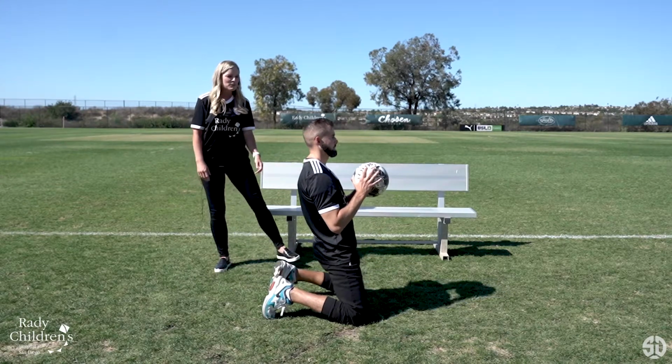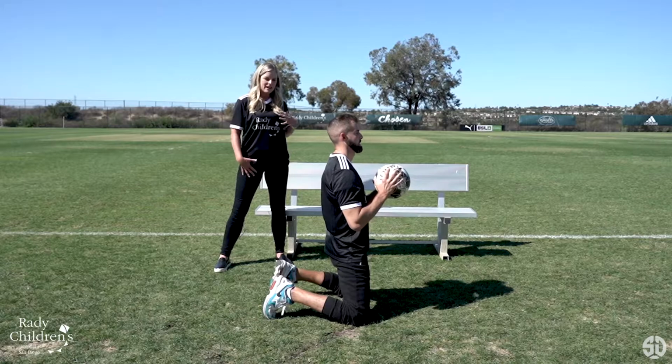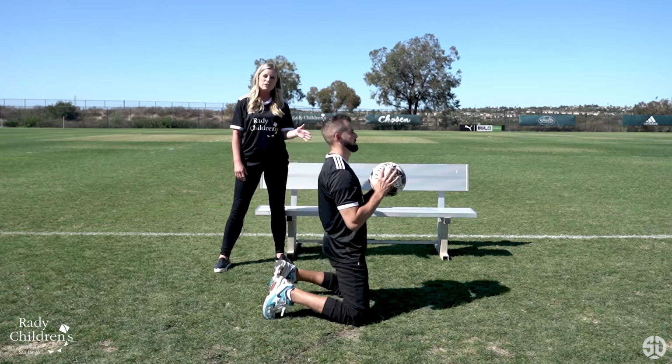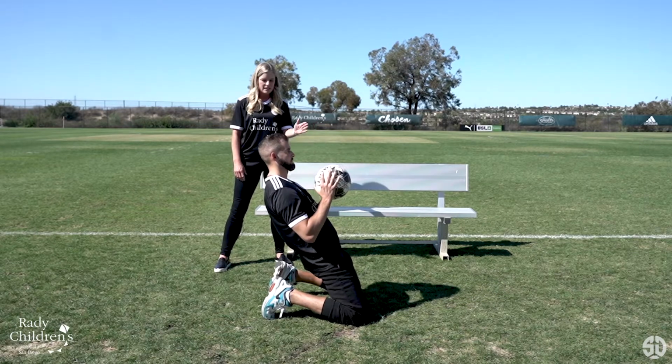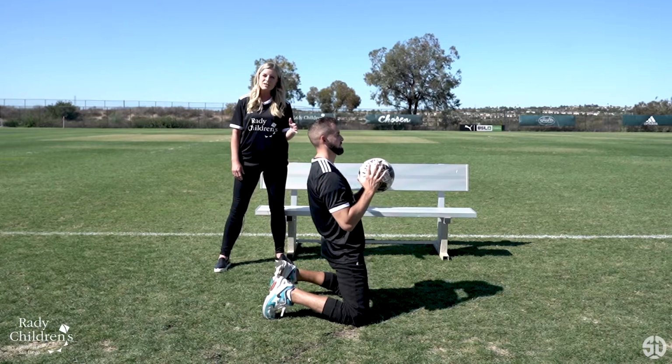Next we have the reverse Nordic curl. This exercise is working the quads and trunk strength. As you can see, he's keeping the motion slow and controlled as he's kneeling and leaning back towards his feet. You can always shorten the range if you start to lose form.